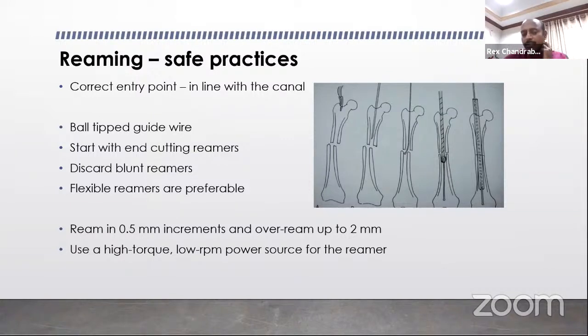If you jump 1 mm faster, you'll have thermal necrosis of the bone inside. So high torque, low RPM is very important, not a high RPM. High RPM again causes thermal necrosis and healing will be slow.